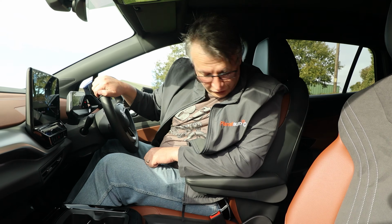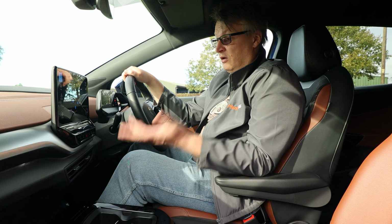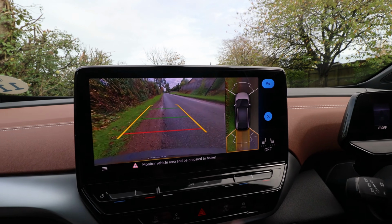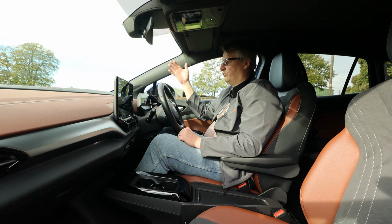But now, in a nutshell, it's very nice. I just wish there was more rotaries and proper buttons. But that's the way things are going. Oh yeah, you've also got heated seats. And if you look, you can see them in the bottom right of the infotainment screen. We've also got a heads-up display. It shows things like road sign recognition, speed.